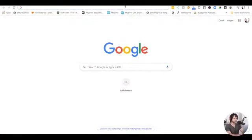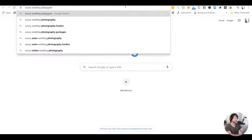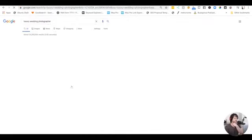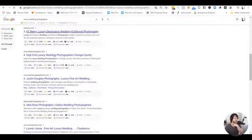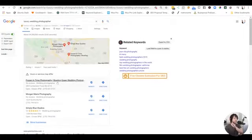If we Google search luxury wedding photographer real quick, just for the heck of it, when we come through, you'll notice the first thing we see is not someone's photos. Right? What do we see? We see copy. Believe it or not, that's the first way you can connect with someone on Google, generally speaking: via copy.